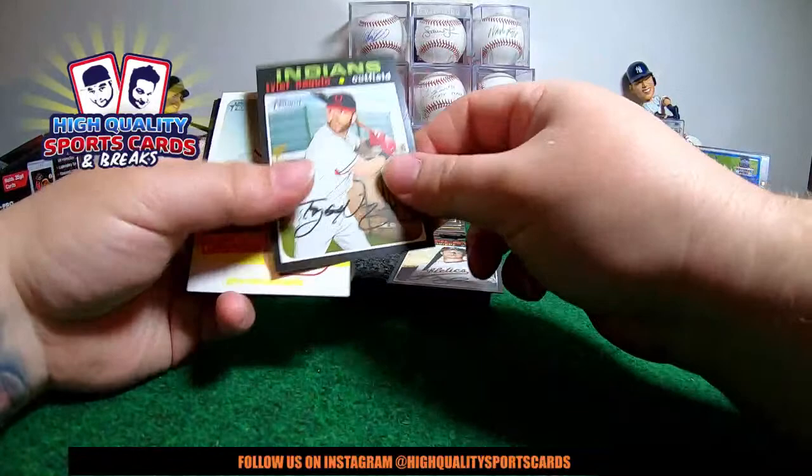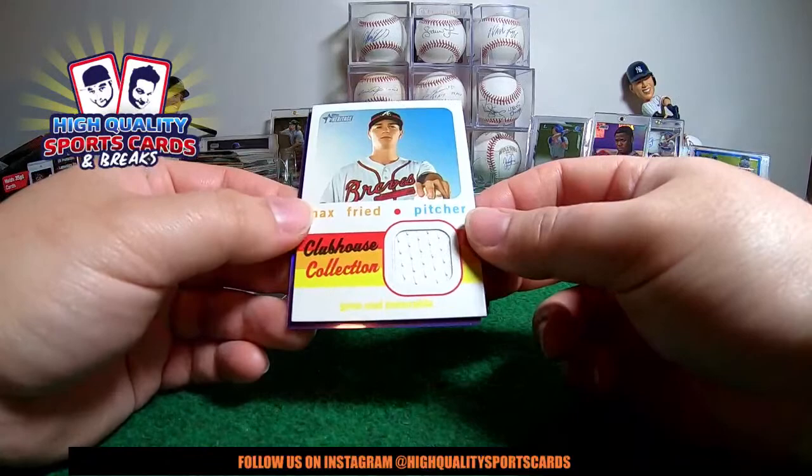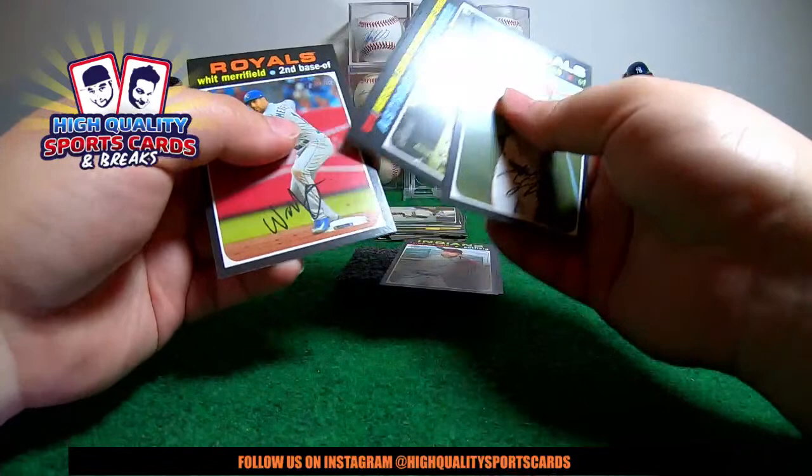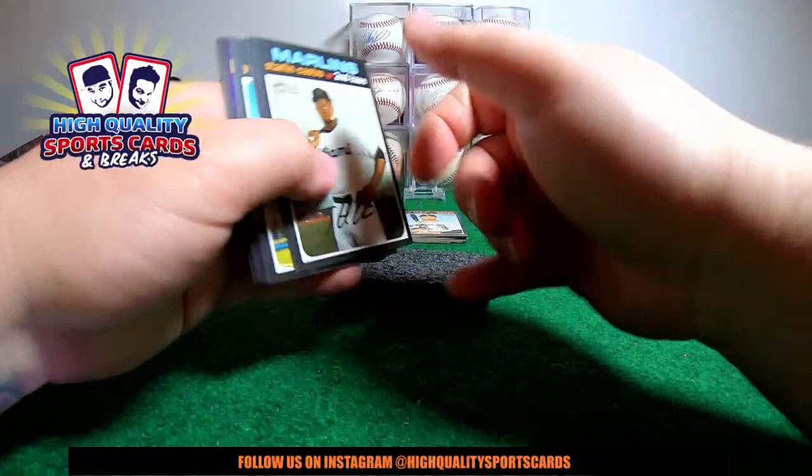And we got Clubhouse Collection, Max Fried. White piece of jersey, Braves. It is the heat of the box for a Braves Bust 23. There you go, my friend. Congratulations. And Tim Anderson, White Sox, on purple refractor chrome. All right, so we got the heat of the last box. It is a memorabilia. It is nice. It is for the Braves. And Bogaerts, high number and purple chrome.